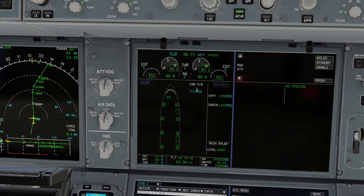Cabin vertical speed. The cabin vertical speed is how fast the altitude is rising in the cabin. And at this altitude, you don't want it to be rising at all. The air in the cabin isn't always held at ground level pressure when you're in the air. It actually climbs up to about 6,000 or 8,000 feet.